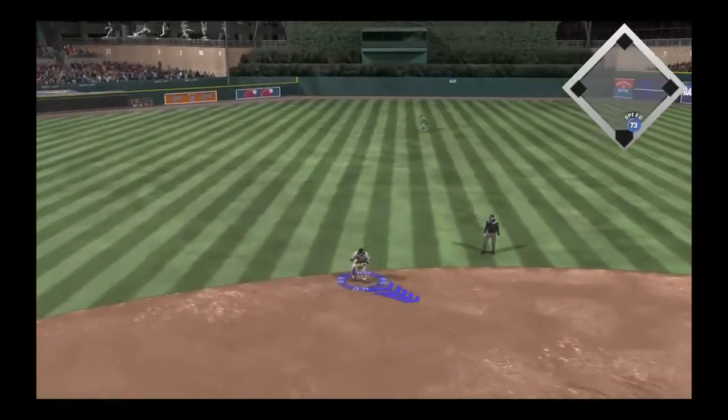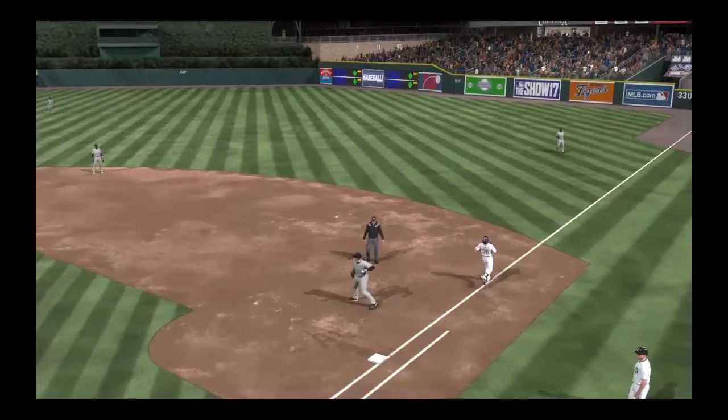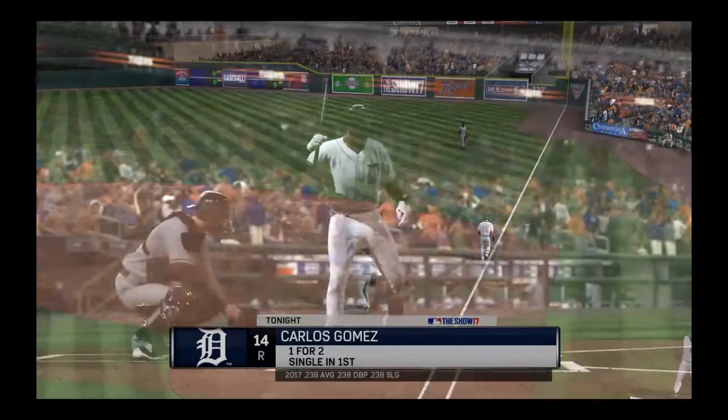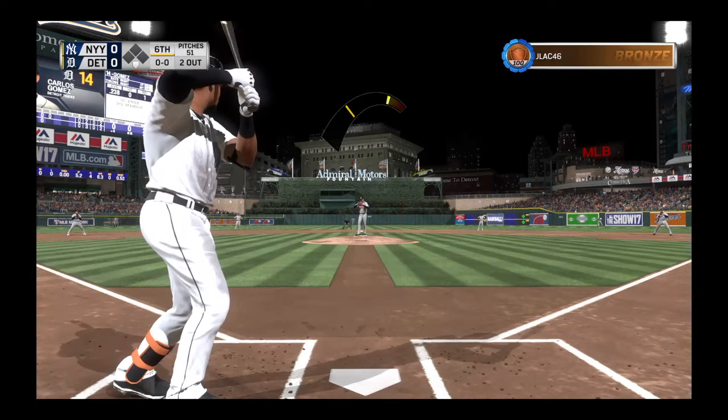Flipped out the other way toward short. To his left is Crawford. Throw in time at first for route number 2. Ready once again, Carlos Gomez. He's singled in 2 trips to the plate thus far.